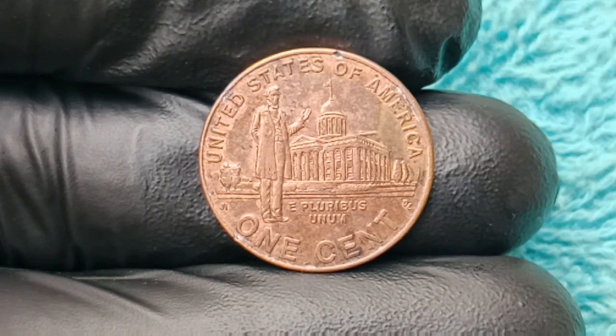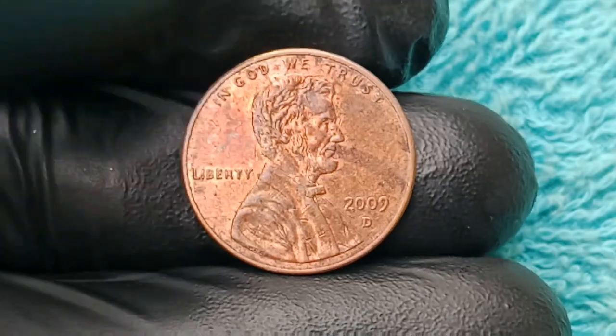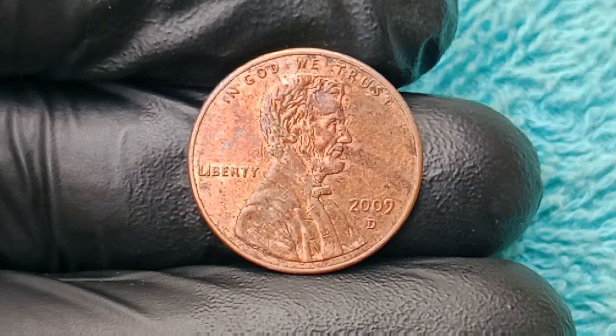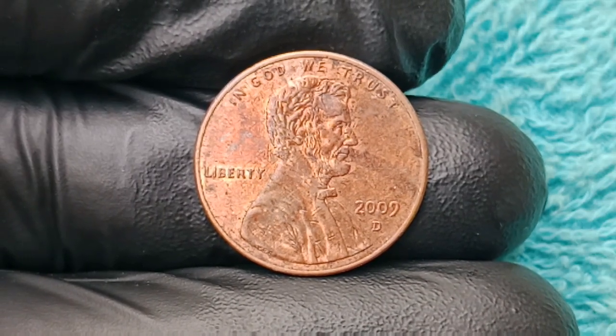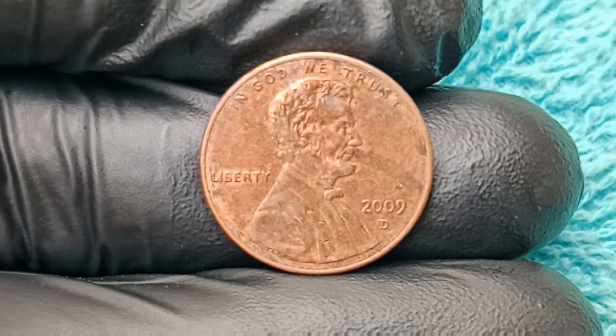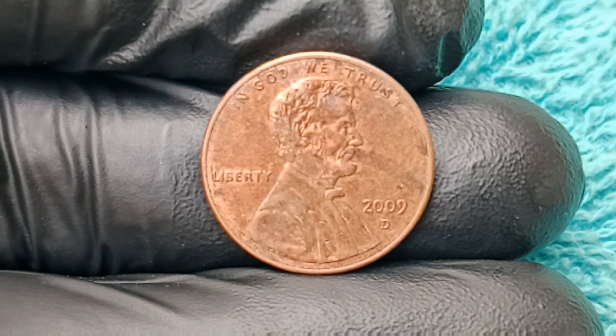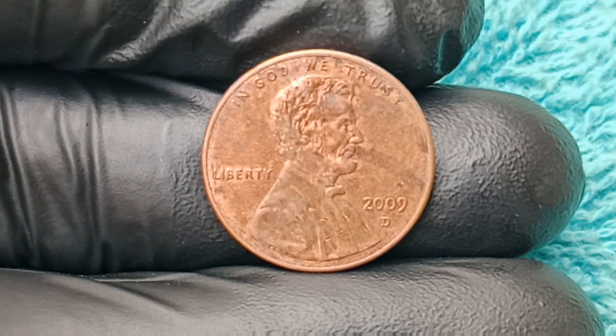And while only a handful of high-grade multi-error 2009 D pennies have been certified, the value continues to climb as more data emerges about the scope and variety of mistakes made during this pivotal year, especially since it coincided with major technological upgrades at the Mint, including digital die creation, new quality control systems, and changes to coin alloy sourcing, all of which introduce new opportunities for error and oversight.